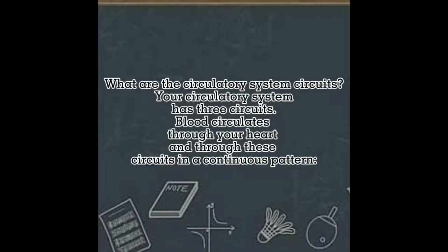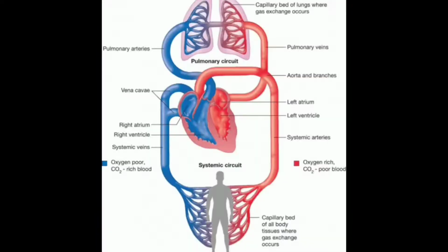What are the circulatory system circuits? The circulatory system has three circuits. Blood circulates through your heart and through these circuits in a continuous pattern. The pulmonary circuit. This circuit carries blood without oxygen from the heart to the lungs. The pulmonary veins return oxygenated blood to the heart.